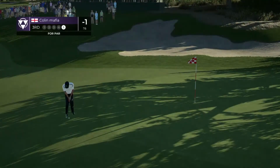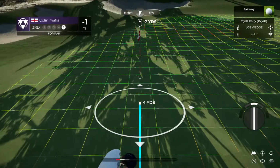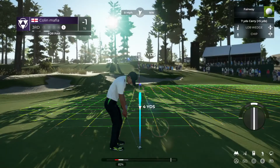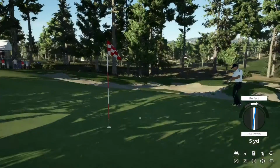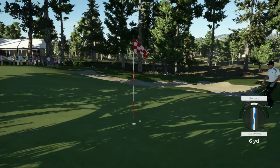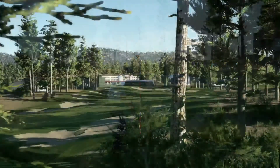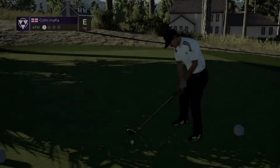This would be a great up and down from this spot. Oh, well played. Gotta say, his short game is phenomenal. And with that now, back to level par.